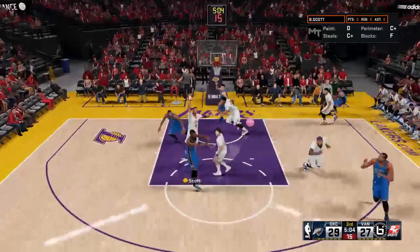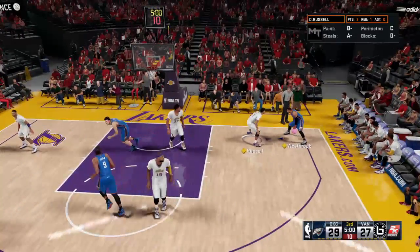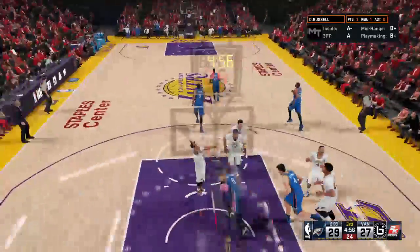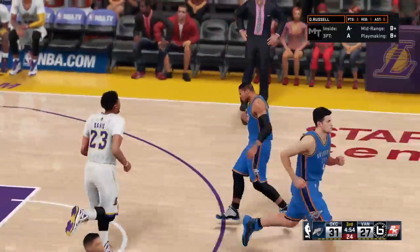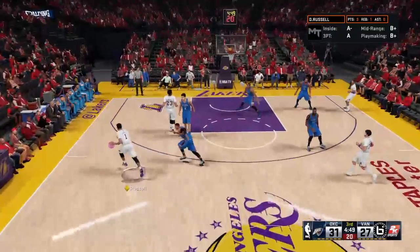Harden outside. Ibaka outside. Outside Westbrook. And he gets the bucket. Westbrook's got 14. Nice move and finish. I think the halftime break really gave him a second win.